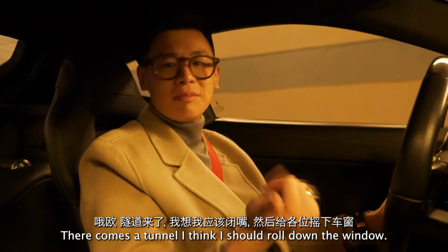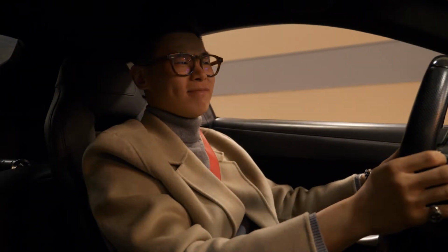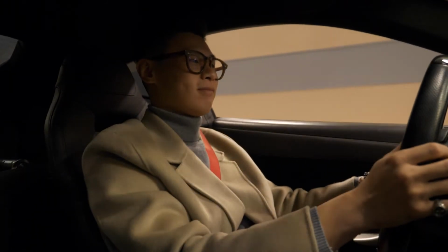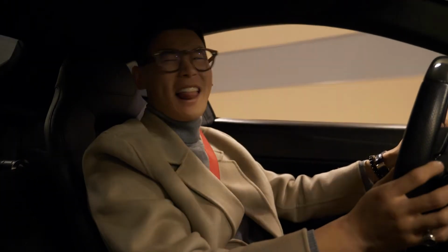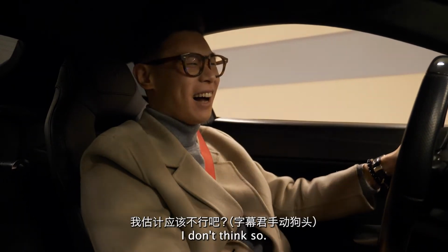Here comes the tunnel. I think I should roll down the window. Can your Tesla do that? I don't think so.